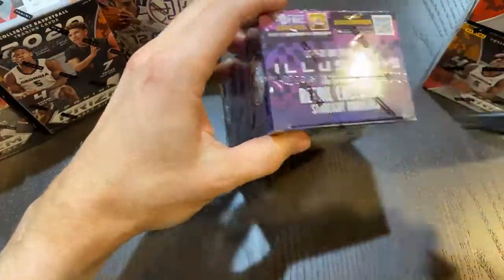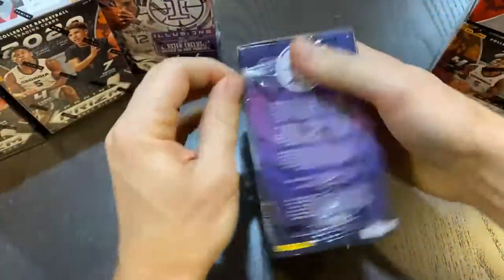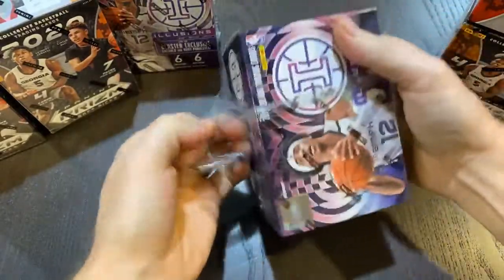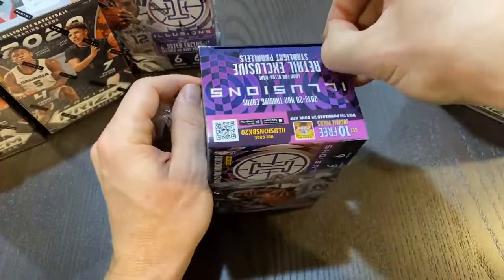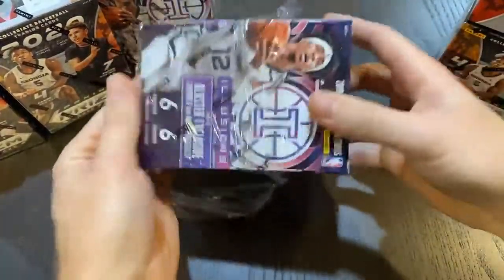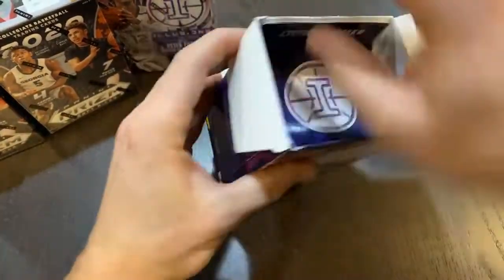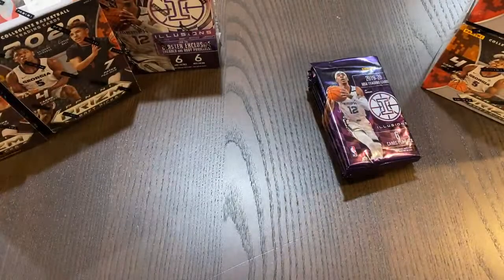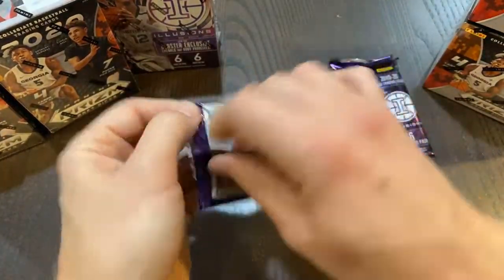All right, let's keep it going here. We've got two more of the Illusions boxes. Let's see what we can get here in this box. Keep things going. With the 1920 class. Good to see we've got our first numbered card of the night with one of the Lopez twins.